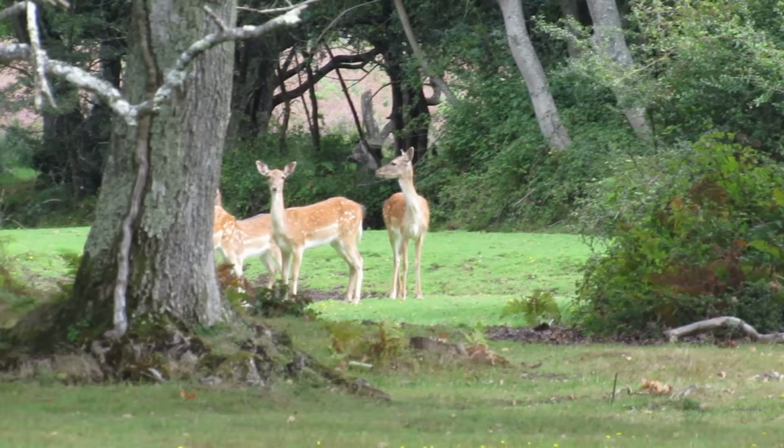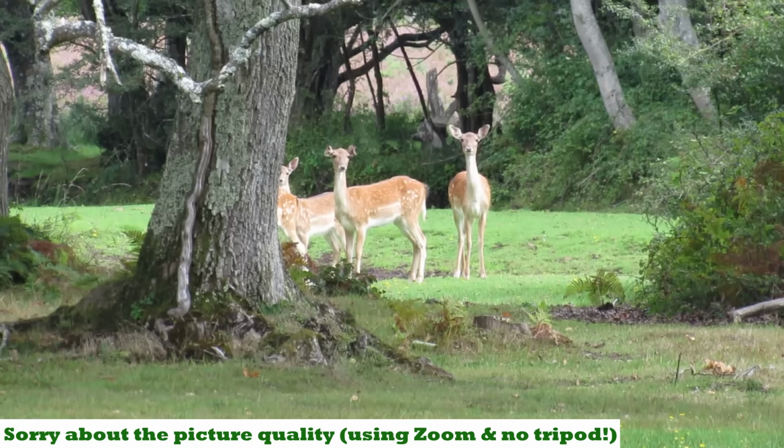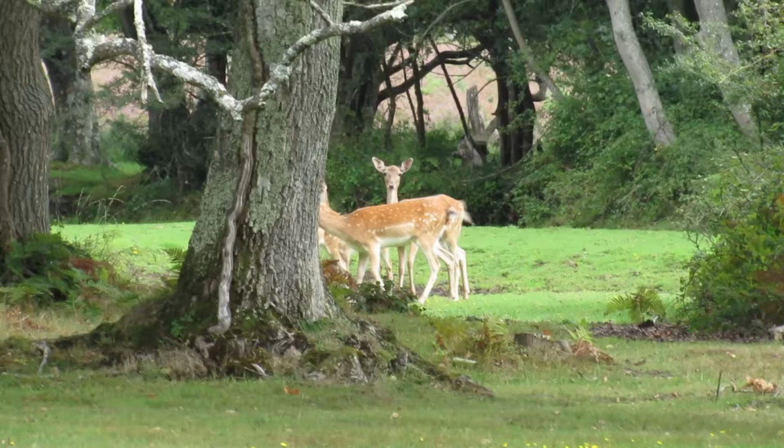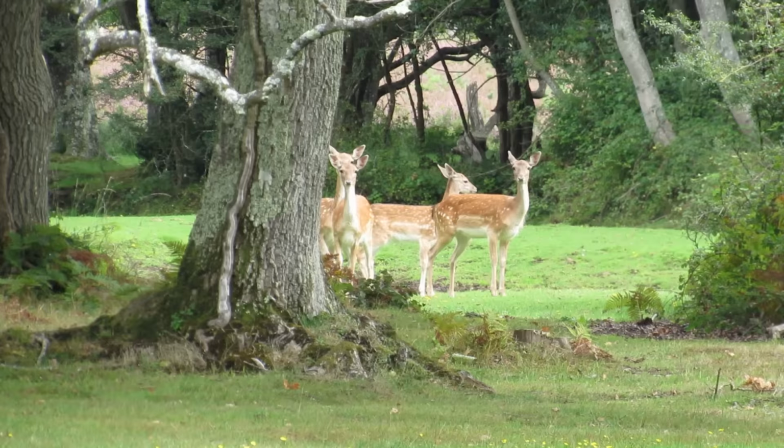Oh, what a lovely sight. Our first deer of the walk. Now I'm using my zoom lens on my Canon, and I really struggle to keep the picture steady. Trouble is, if I get my tripod out, by the time I've done that, they'll have disappeared. But, oh, they really are gorgeous, aren't they?